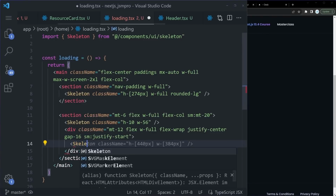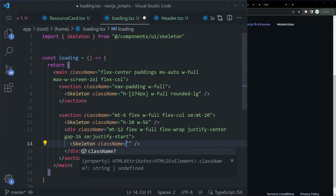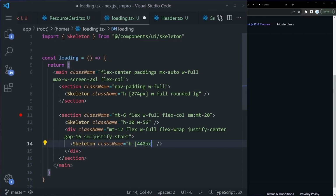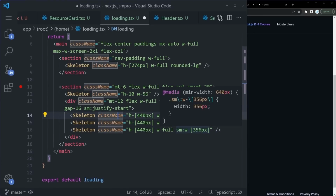And within it, we can just create a skeleton that's going to have a class name equal to the same height of this element right here, which is H of 440 pixels, W full, and on small devices, width of 356 pixels. And we can duplicate that 2 or 3 times to show that there are more of these happening.